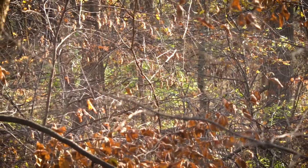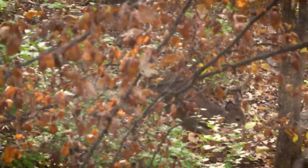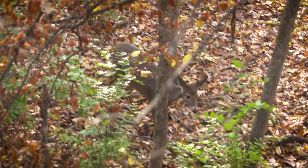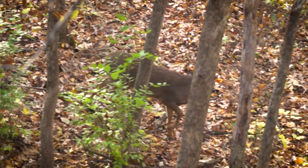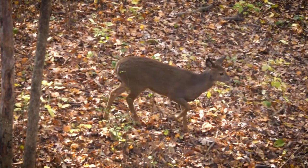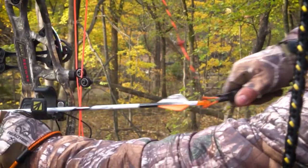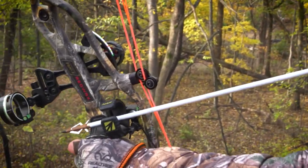As the afternoon nears, deer start to filter through the area. While a few bucks do pass by, the thick brush and lengthy yardages make an ethical shot out of the question. Before long, a doe approaches the stand and presents an opportunity. Anticipating a potential shot, Ralph is at the ready.